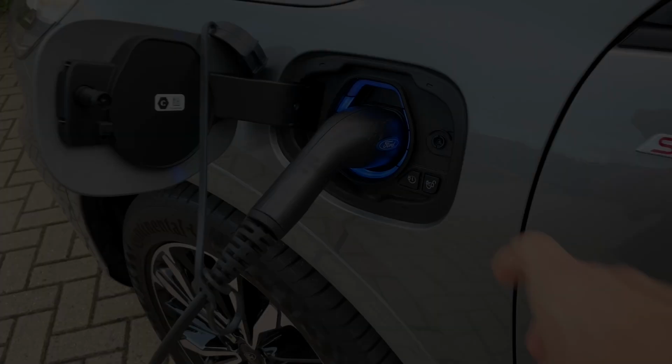Today I will be driving on local roads, national roads and the highway to give a bit of a realistic sample of daily driving as well. From now on I have a standardized route of about 35 kilometers, which I will use to test all future plug-in hybrids on this channel. So today we'll be setting a pretty cool benchmark, I hope, with the Ford Kuga for the future to come.